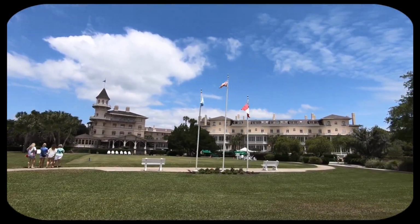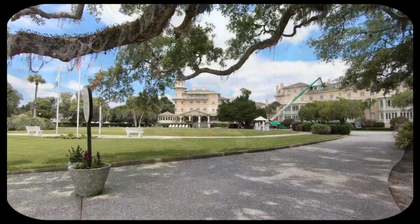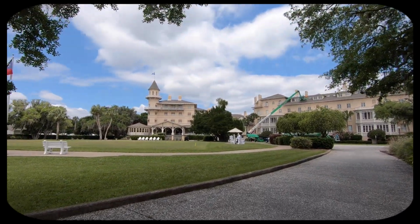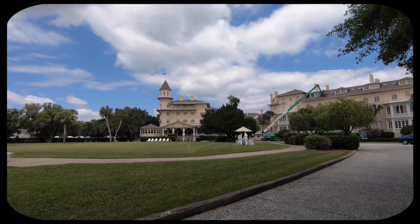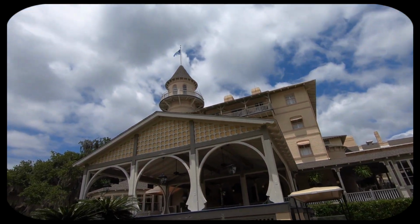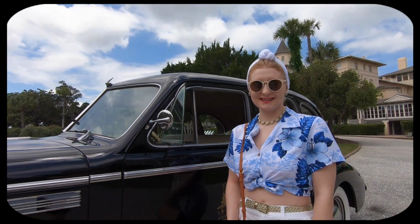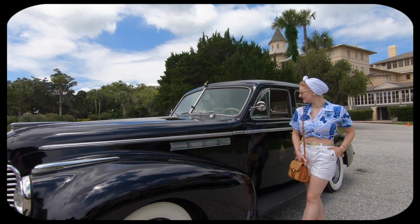Some of the world's wealthiest families were among its members, including Henry Hyde, Marshall Field, William Avery Rockefeller Jr., J.P. Morgan, Joseph Pulitzer, and William K. Vanderbilt. Quiet and secluded, the Jekyll Island Club was a one-of-a-kind resort that catered to a family-centered vacationing experience. Hunting, as well as golf, carriage driving, tennis, croquet, and cycling were popular pastimes.